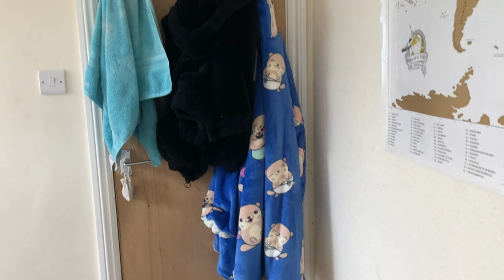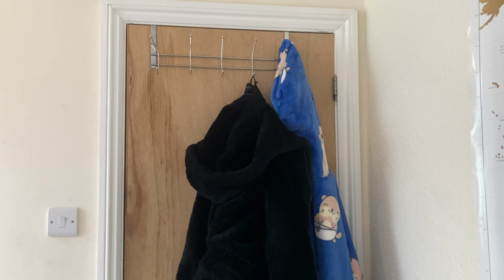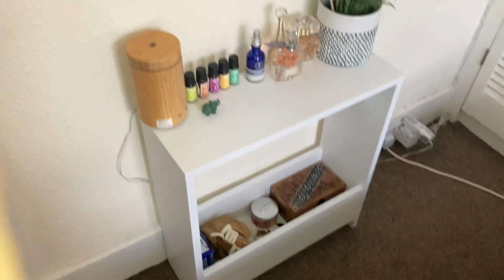I'll be showing you guys everything in my room, like everything. So if you guys are into that, then cool. And I'm gonna start with my door. This is the back of my door: a wearable blanket, my coat, and my towel. Then we've got this section, if you just take a turn from the door.